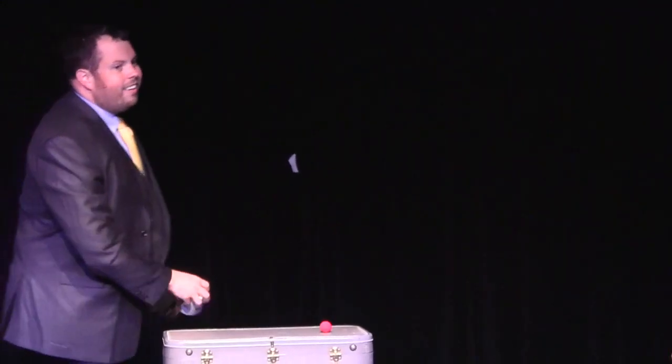You see, if we thought that the ball was going to be underneath the cup, I would show you that the ball is in my pocket. However, if we thought the ball was going to be inside my pocket, I would have showed you folks that the ball was going to be inside the cup. Thank you very much. The ancient cups of Egypt.